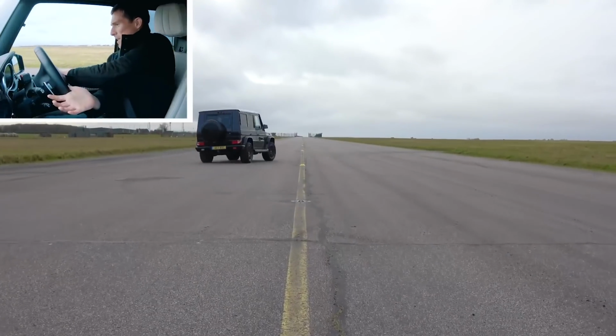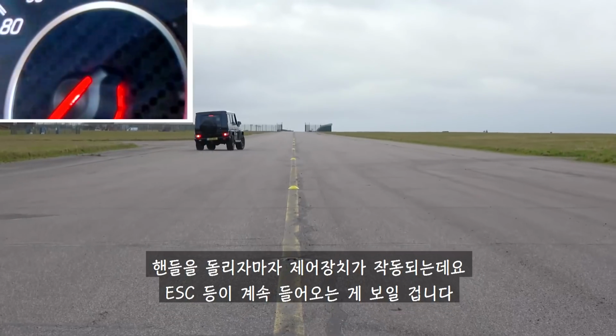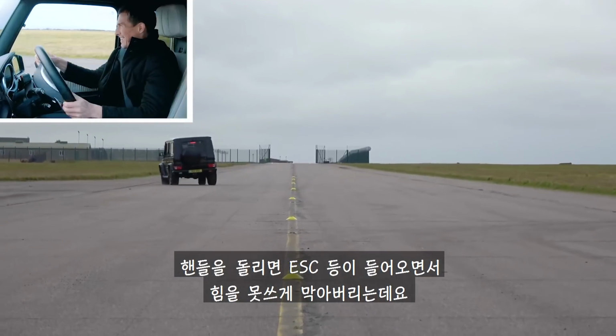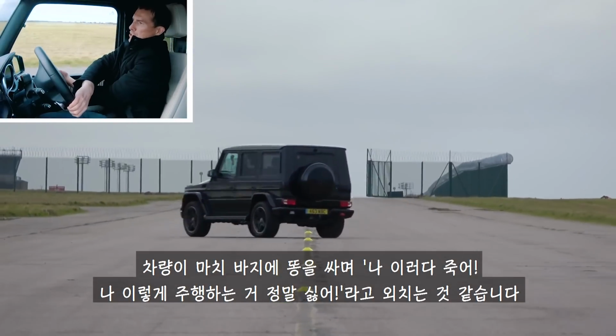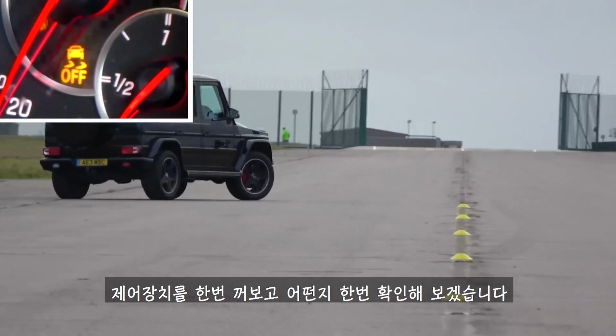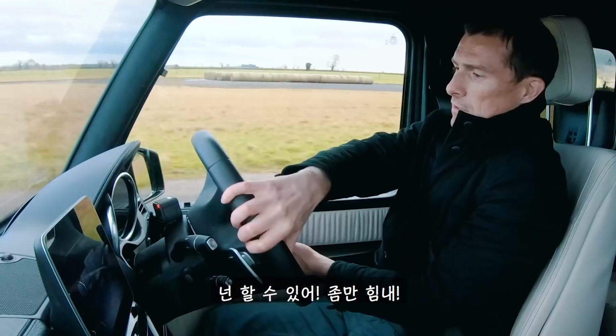Oh, no. As soon as you turn the wheel, the stability control just kicks in. You can see the light flashing away, and it just kills all the power. It's almost like the car craps itself. Oh my God, I've got to turn. I don't like turning. Oh no, let's turn off the stability control, see what happens, see if it's a bit better. Here we go. Come on, you can do it.